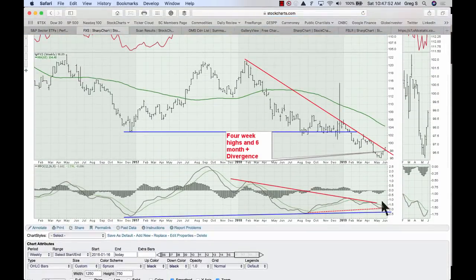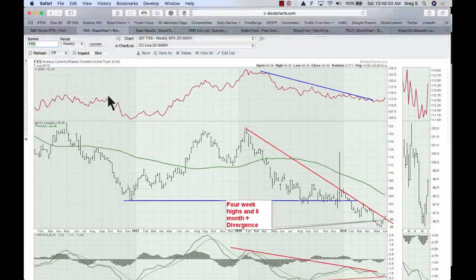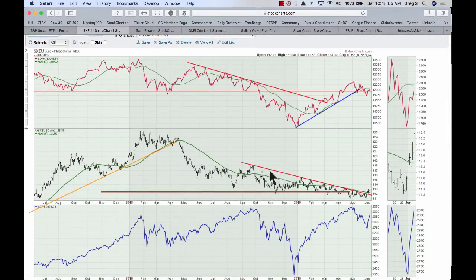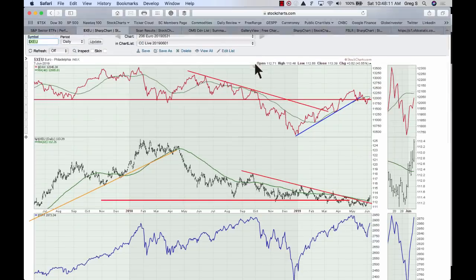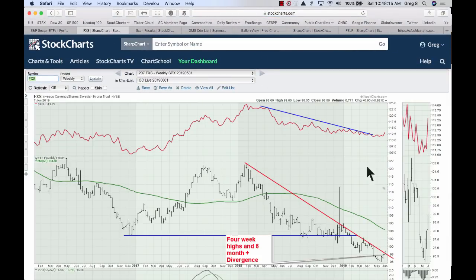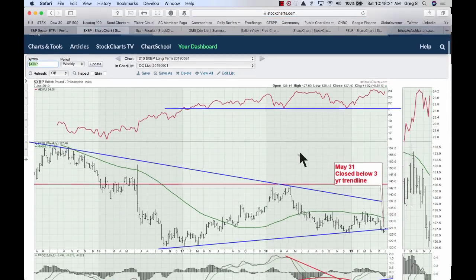The Swedish krona that we had identified was starting to make 4-week highs, and this week broke this year-and-a-half downtrend, very bullish. If we go back to the euro, what you see here is a year-and-a-half downtrend that goes all the way back to here. Same sort of break, but this Swedish krona gave us some clues that things were starting to improve, as it had made 4-week highs here last week and then broke out, unlike the euro. Now the euro's broken out as well.